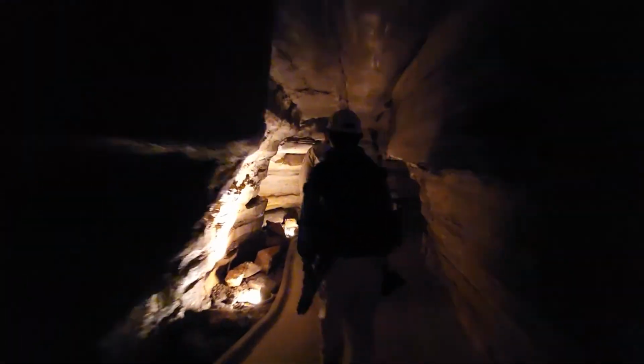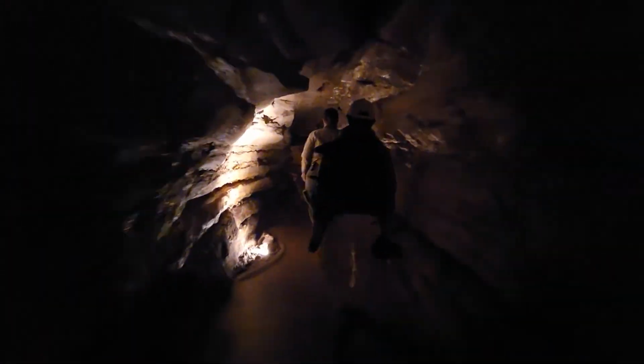The other cave entrance, there are no lights, so you have to bring a lantern, but since none of us had external light, that cave would not have worked for us, so we went on this one.